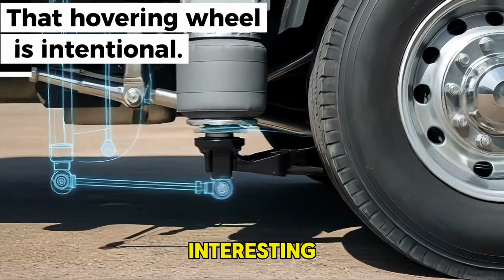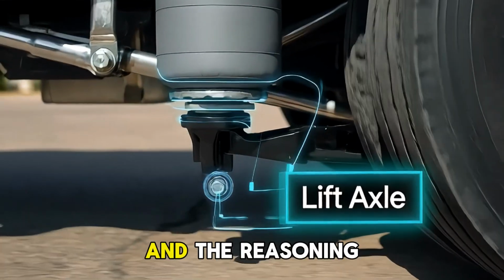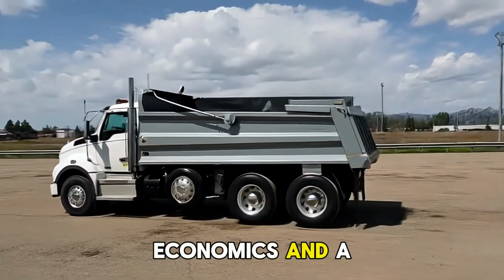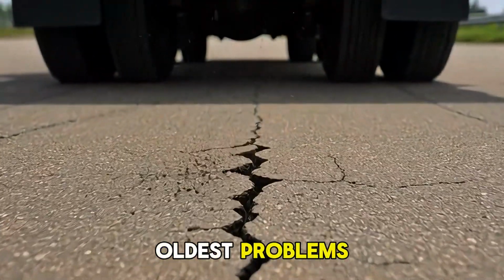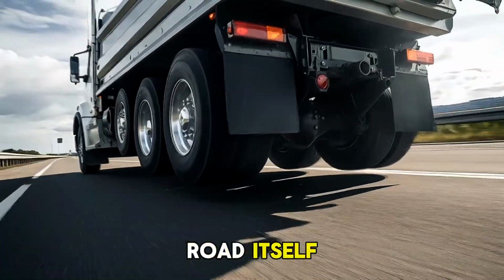But here's what's interesting. That floating wheel isn't a flaw. It's the feature. And the reasoning behind it touches on road engineering, economics, and a surprisingly elegant solution to one of heavy transport's oldest problems. To understand it, you have to start with the road itself.